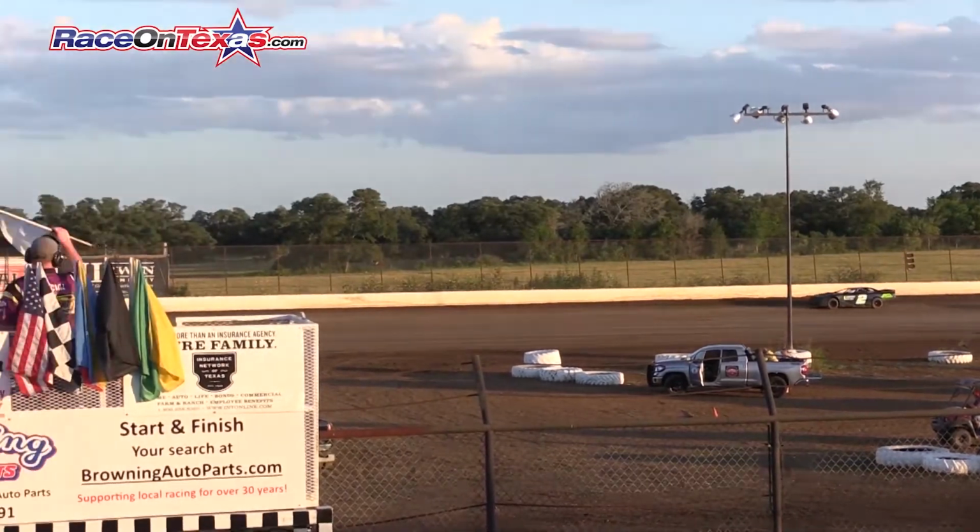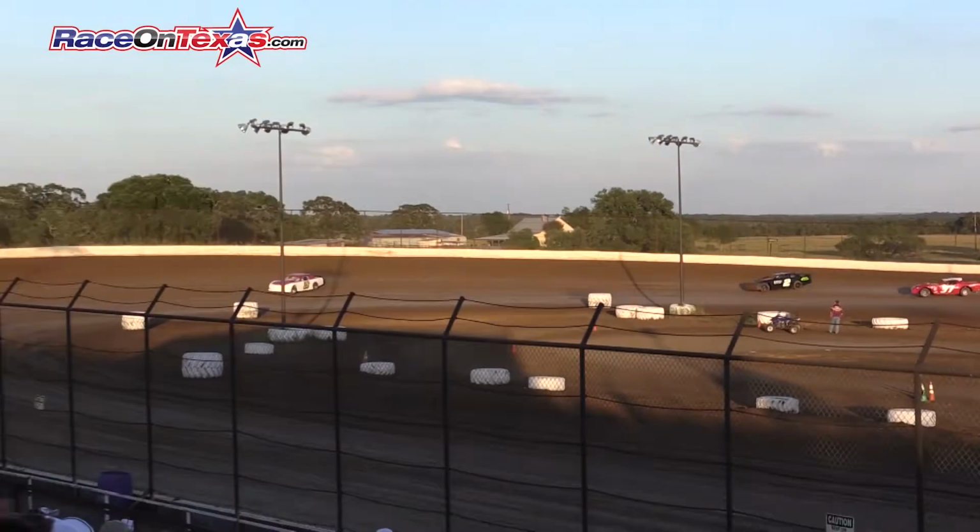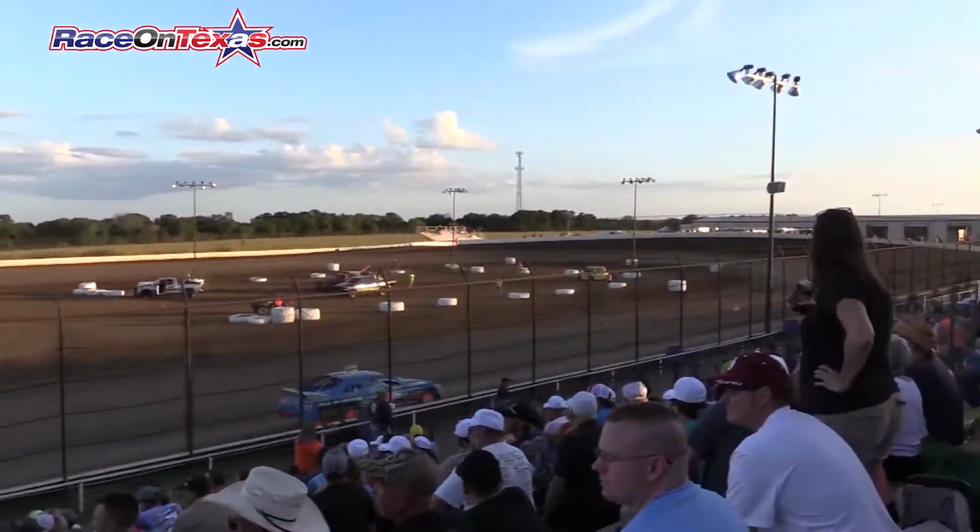Anthony Gordon with a straightaway advantage, which here at Cotton Bowl Speedway is a pretty long advantage on the straightaway. Coming to the white flag this time out of turn 4. 1 more to go.